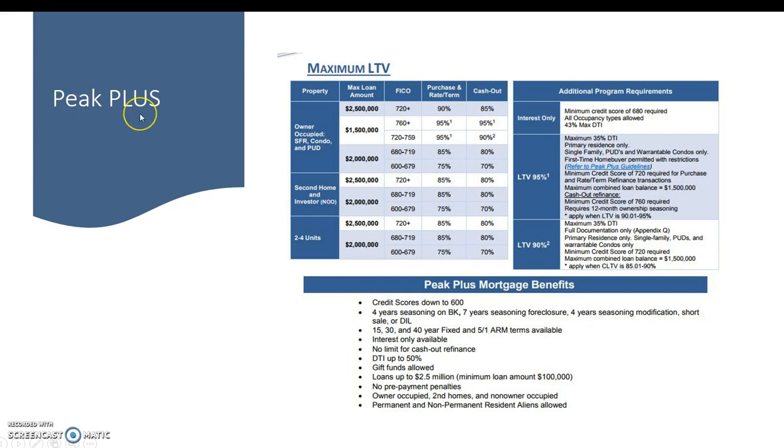This is a Peak Plus, and I'm not going to go over this in great detail. If you want to go through this, or you want to pause this, or you want to print this out, feel welcome to do that. We don't do a lot of these, but it is a program that we have available to us with credit scores down to 600. It goes to purchases at 95% loan to value. Again, you need a 760 credit score. That's up there. That can go to $1.5 million. So this is kind of a boutique program that we have available to us.